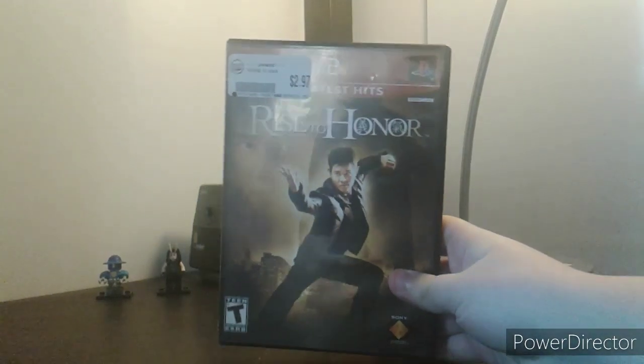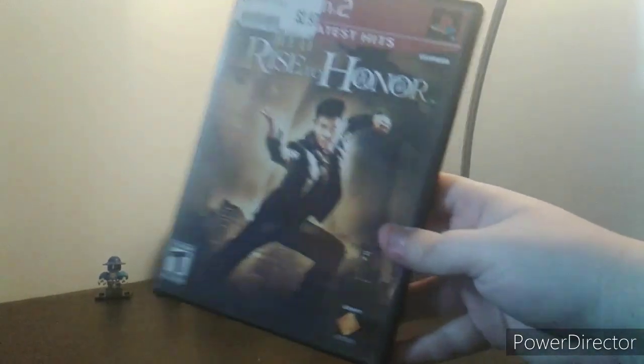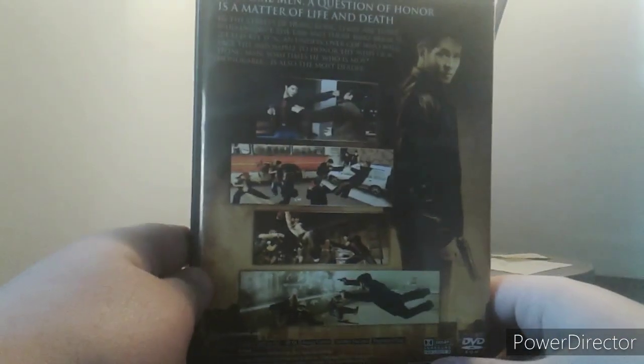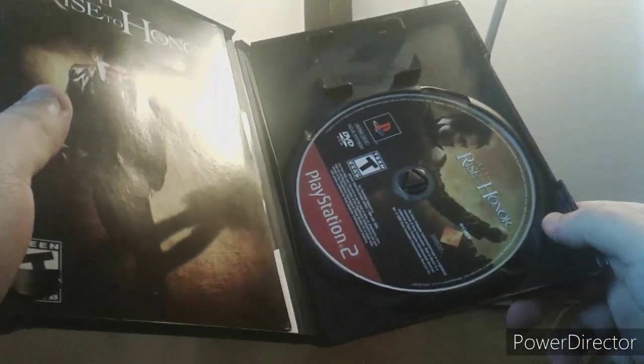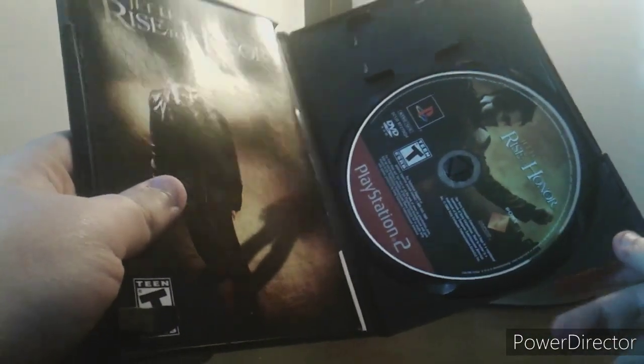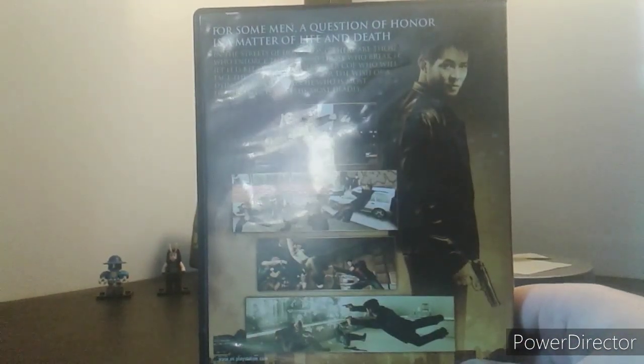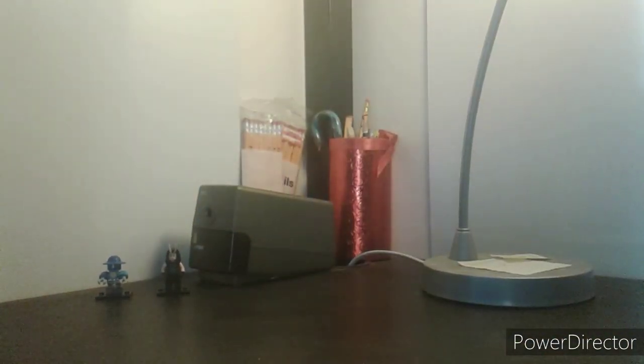Alright, next is a bunch of PS2 games with varying prices on them. So the first one is Jet Li Rise to Honor for $3. Pretty decent game. It's a beat 'em up where you play as the one true legend Jet Li, and you fight your way through, I think, San Francisco, defeating mob bosses. Very cinematic and interesting. It's complete, and I mean, come on, it's Jet Li. He goes in jets. No.